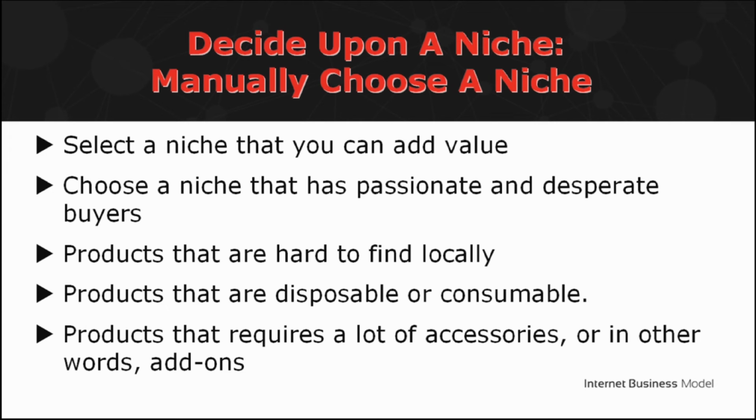The last method is to pick a niche using the following criterions. 1. Select a niche you can add value to. Adding value to your niche will set you apart from most competitors. 2. Choose a niche with passionate and desperate buyers. You're looking at demand. Where there is demand, there are buyers.